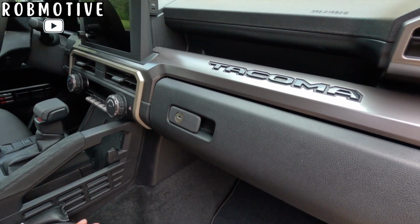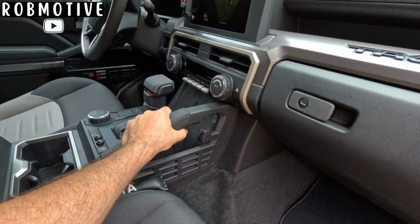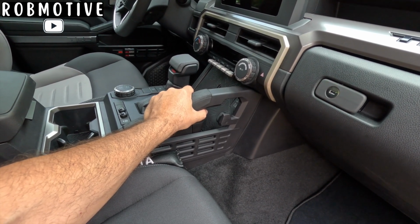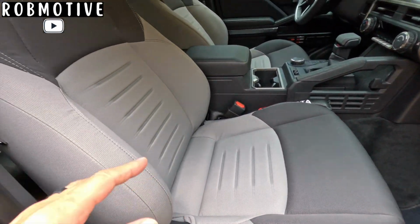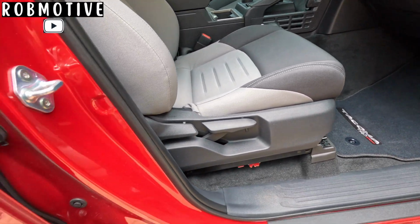And probably one of the things that really grabs your eye when you first get in this truck, I would say, is this handle. I guess it's to grab onto when you want to jump in the truck. I'm not quite sure. But nonetheless, it is a feature that's going to catch your eye when you get in the truck. The seats are a little bit different design, and it kind of depends on what trim level you get. They are manual on the passenger side.